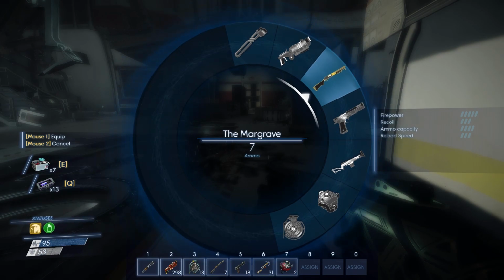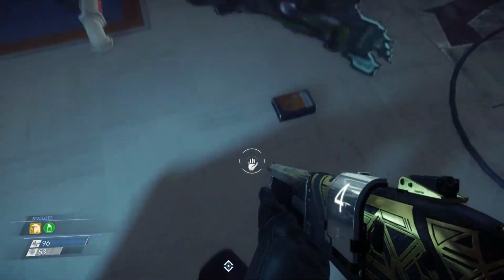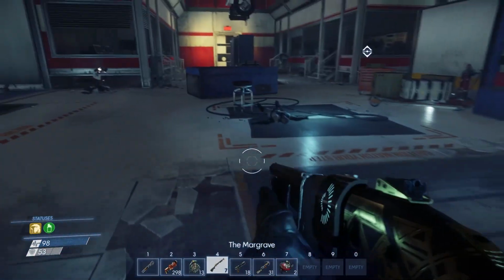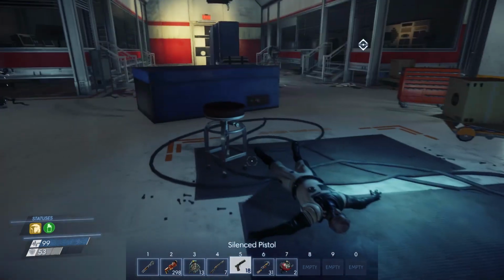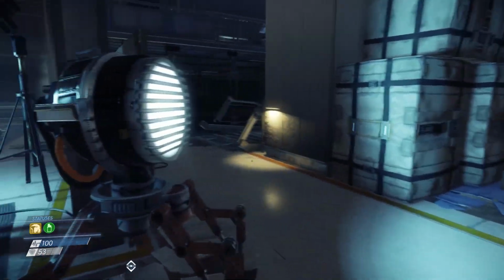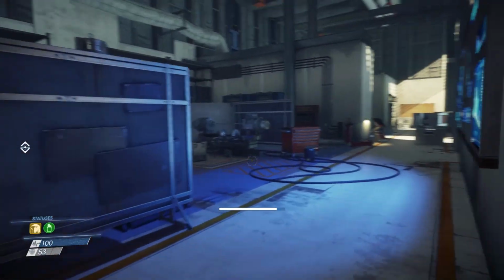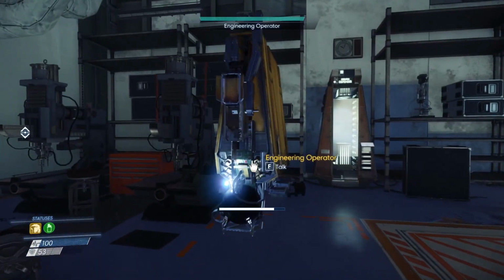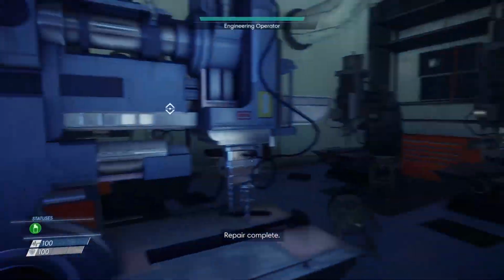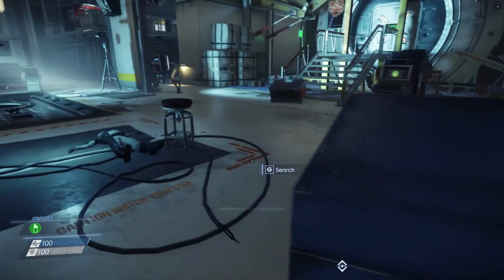Nah, we'll eat some fruit. Alright, and there is an engineering robot here that can actually help us as well. Computer card? Nope, no use. Actually, can we equip pistol first? Thank you. Right, now, where are their corpses? Because I want those Titan tumors. Actually, engineering robot, my suit is in desperate need of repair, my good man. Aha, here you are. Your suit's leaking. I'll patch that for you. Thank you. Beautiful. I love these little robots. I don't like the crazy ones so much. Damn it.